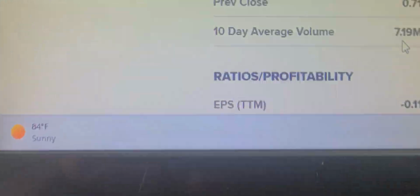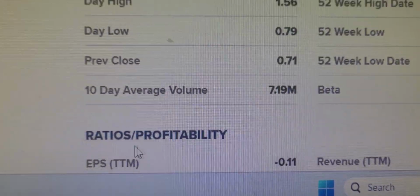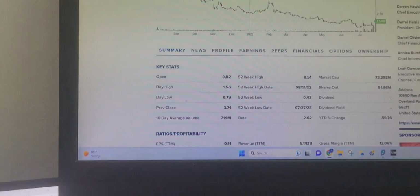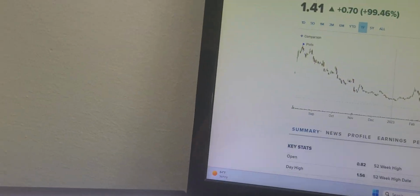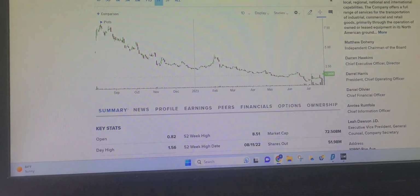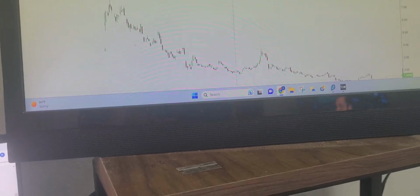And it's traded 7.19 million shares every 10 days on your average volume. So if you didn't look at the price of this stock, you would say, man, that stock would work. Okay. I don't like stocks this cheap, but hey, some people might. Anyway, so let's say you would have done that.